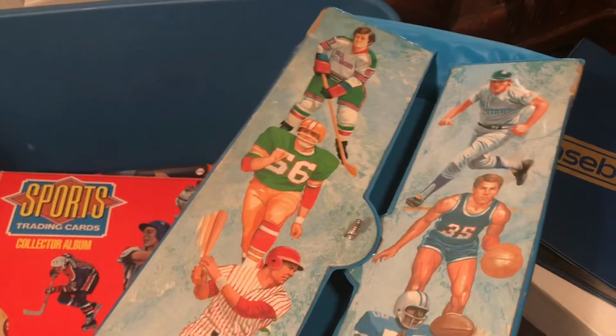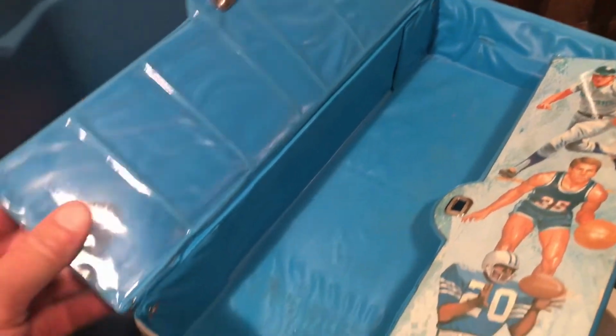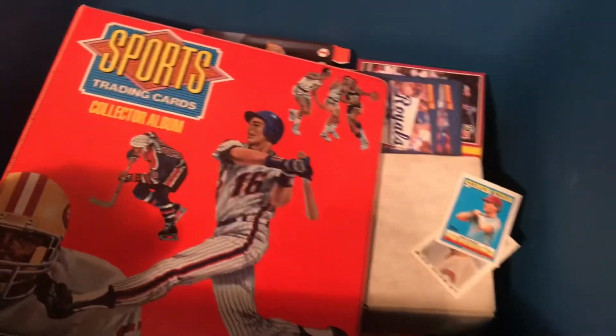So, this was in there. This was a nice little collector box. I'm guessing this is probably from the 70s or 80s. You put your cards down in there. I took the sets out that were in there and put them back in the box down here because they don't get torn up. There was this binder, another binder of cards.